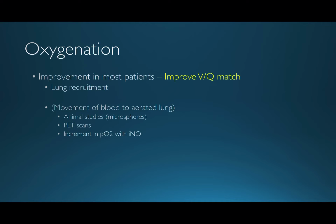Now, the reason I've put in brackets the movement of blood to aerated lung is the fact that all of the studies tend to suggest that blood flow doesn't seem to vary when you put someone in a supine position compared to a prone position. But certainly anecdotally, I think all of us who have proned enough patients have seen those patients that seem to respond very rapidly in the same way as if you've got a patient with quite significant basal disease when they're nursed in a supine semi-recumbent position, and then you lie them down flat and suddenly their oxygenation improves.